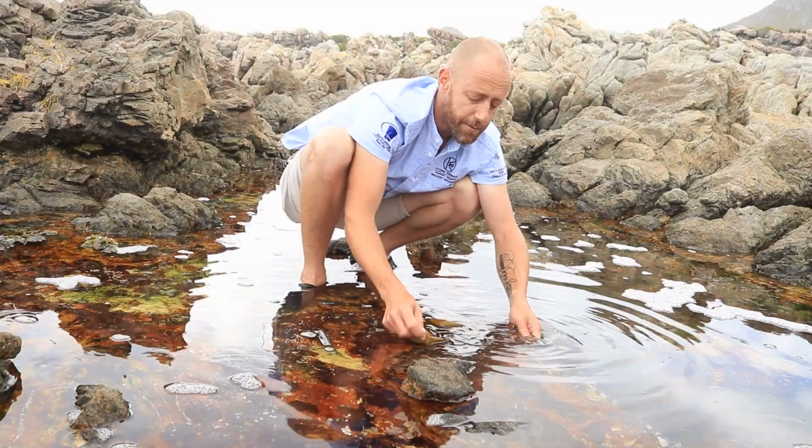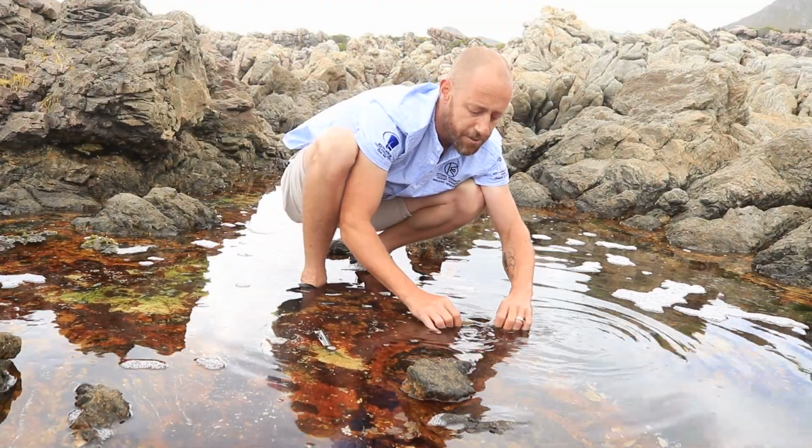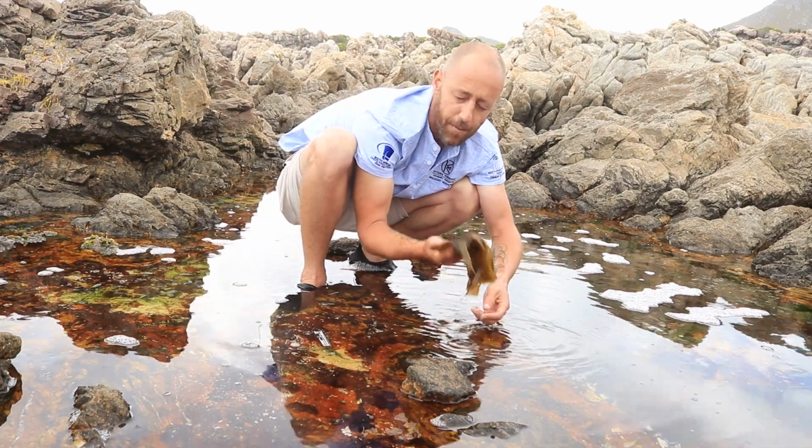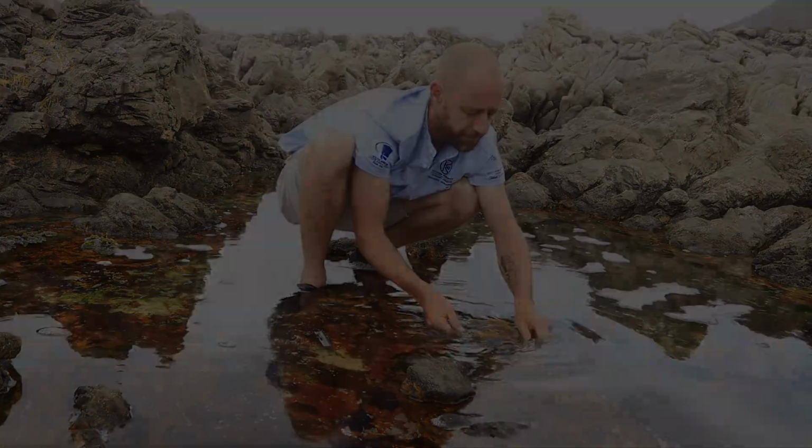It's important to rinse all seaweeds in some fresh water just to get rid of any algae, dirt or sand that's built up on top of the seaweed before you consume it.